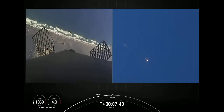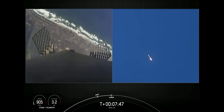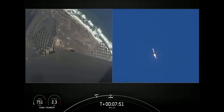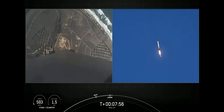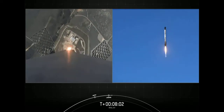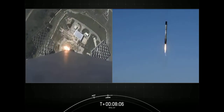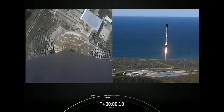Stage 1 landing burn startup. All right, we can see the landing burn has begun. Landing zone coming into view for the first stage. Again, this is the first flight for this booster and first landing attempt. Stage 1 landing leg deployed.